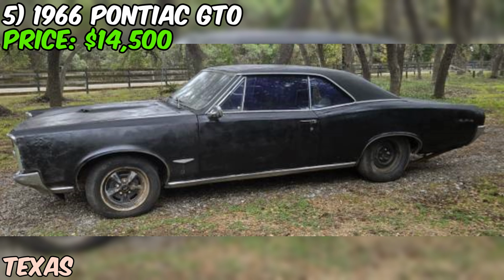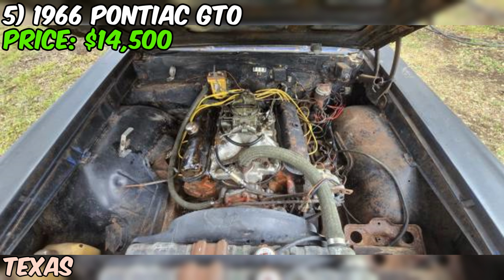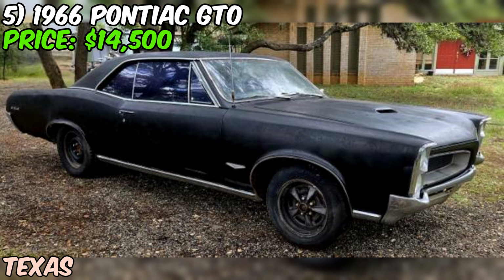We've got a real treat for you, a 1966 Pontiac GTO that's looking for a new home. The seller is asking $14,500 for this classic beauty, and while it may need some work, it could be a fantastic project for the right buyer.